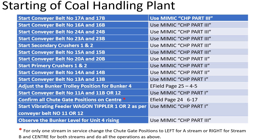Then start the vibrating feeders. You can use the mimic for starting the wagon tippler also. Start the vibrating feeder from the wagon tippler, and you can use the mimic CHP part 1. Now you can observe the bunker level for unit number 4 rising on the mimic CHP part 3. You can see that. So this is the starting of the coal handling plant.